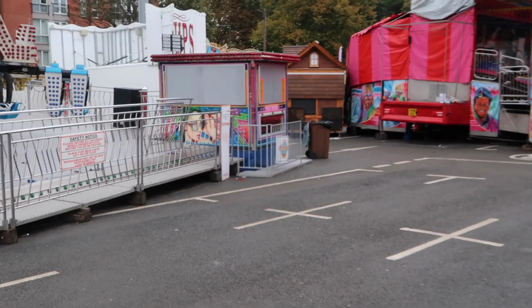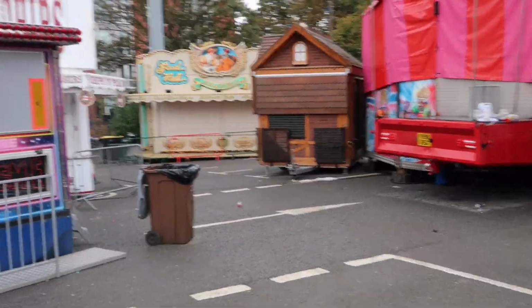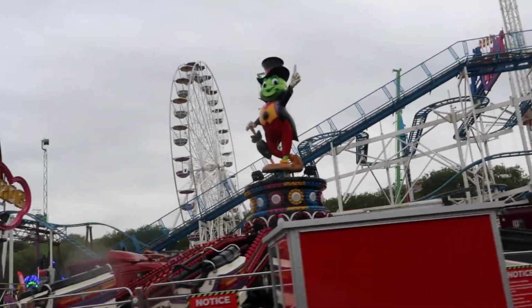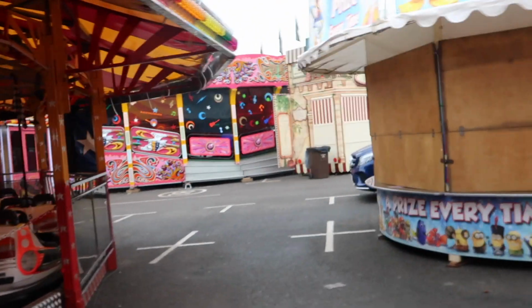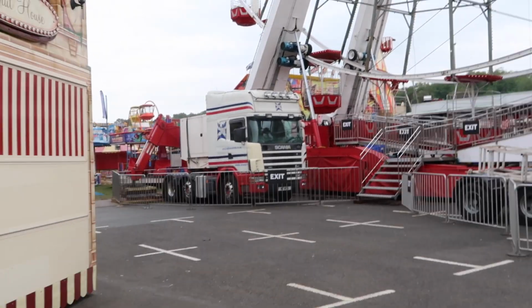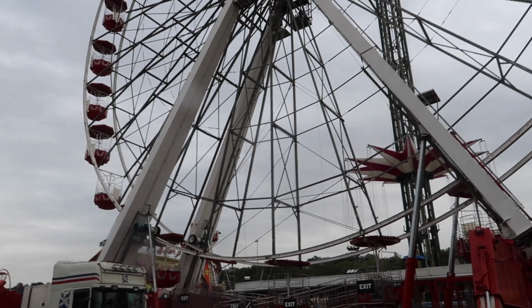Another extreme. Some more little food halls down there. See the other spinning mouse coaster. Freak out. Saw that waiting to pull on in the very first video for the Goose Fair this year. Can win a puppy. These are M&D's big wheel. I'm not wrong, it is a big one.